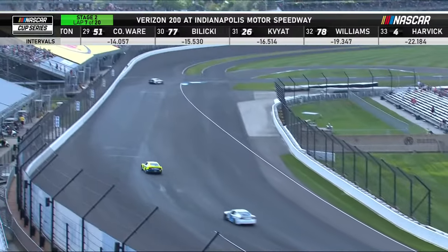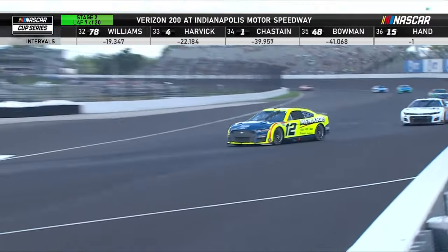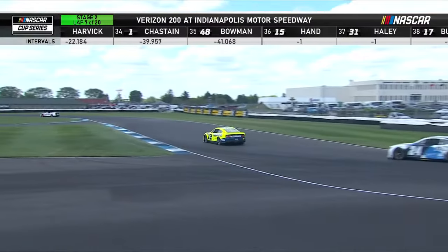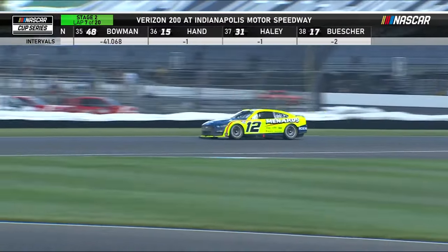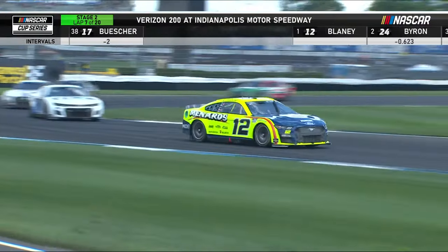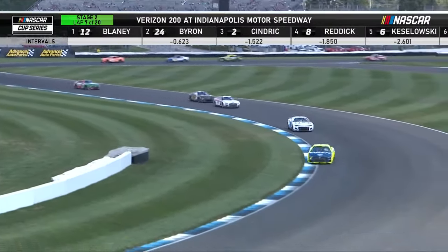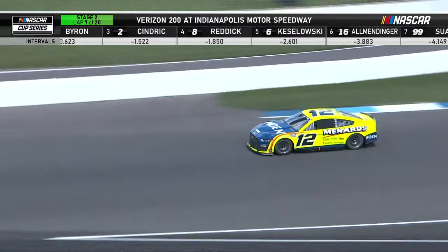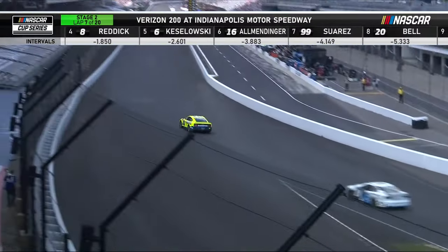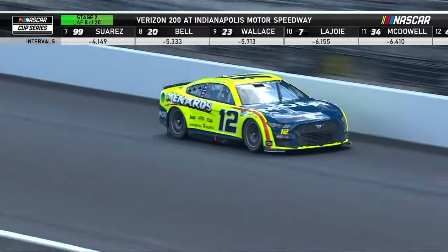In the 7 of LaJoy, he's fallen back to 11th now, so he's losing a few spots. The 6 of Keselowski in 5th also stayed on the racetrack, doing a fine job. But for the 12 of Blaney and the 24 of Byron, 1st and 2nd currently, this is going to work out really, really well. Even if Byron loses 2 or 3 spots, first of all, no damage. I mean, if you go back there, what did the spotter say? You're not 3 wide yet. So he just knows you're going to be 3 wide on his restarts.